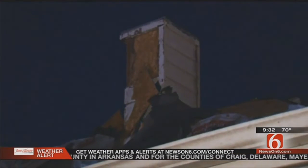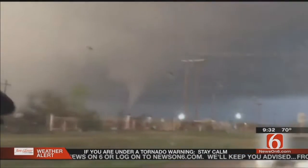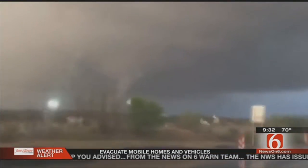Just to give folks an idea of where the Stone Canyon neighborhood is, it's just off of 76th Street North, just over the Tulsa County line into Rogers County. So that's where we're located right now. The gentleman, Michael Ellis, who I talked to earlier, and his family, there were 6 people inside their home, and they took shelter in their safe room and rode the storm out. He said it was a violent storm.